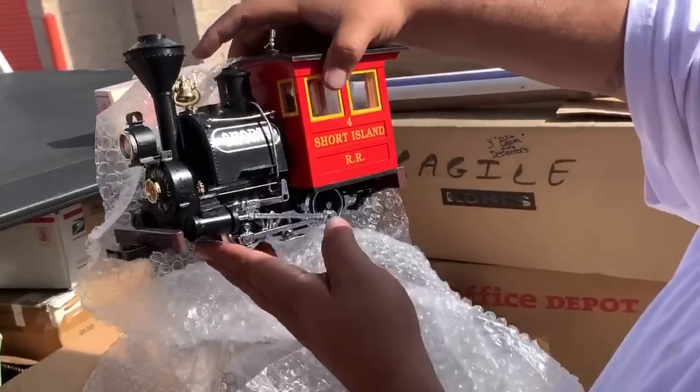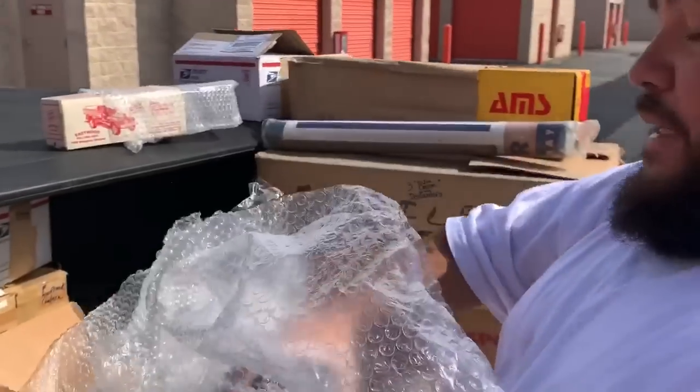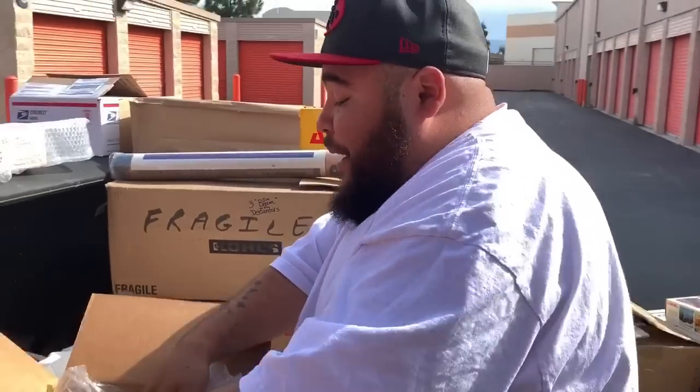Ooh. Look at that. Wow. I see money. I see nothing but money coming out of here.